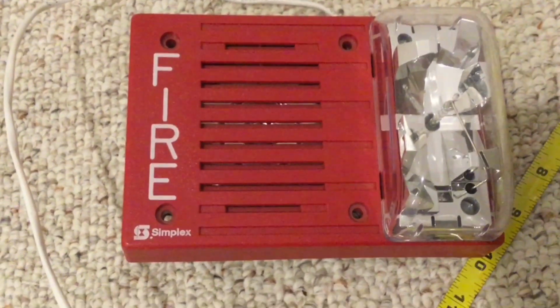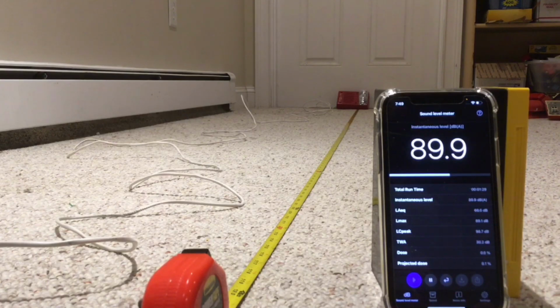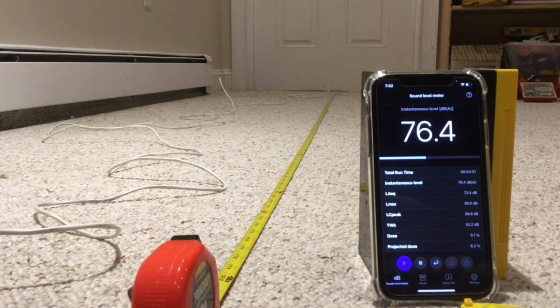Next up is the Simplex 4903 mechanical horn strobe, which according to the label produces a minimum of 75 decibels. This unit produced 89.8 decibels with no obstructions. Now let's see how well it does behind a door. That's pretty impressive. This unit produced 76.5 decibels behind a closed door, which means it only changed by 13.3 decibels. This unit is now in the lead.